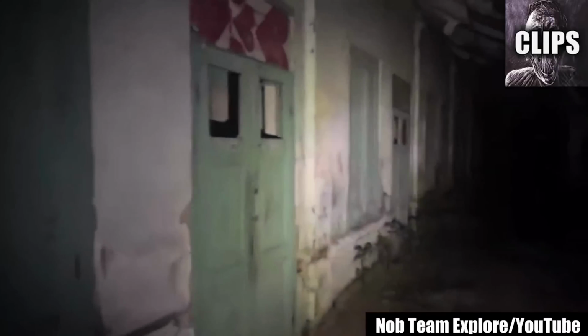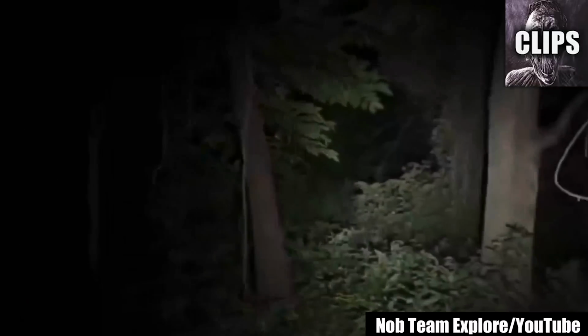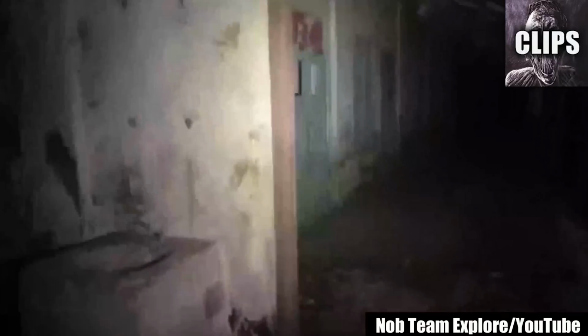But before we can get to the bottom of that mystery, something starts rattling off to the left. The cameraman turns in the sound's direction, and he starts to approach the rattling. Rounding another corner, he finds that this door is the culprit. He calls out and then runs away.